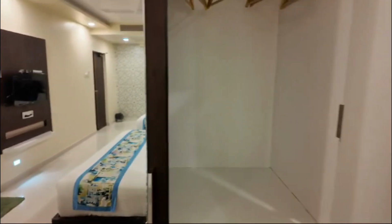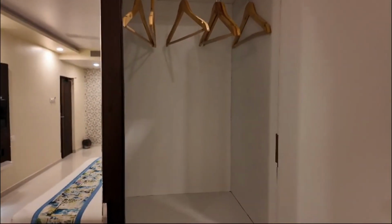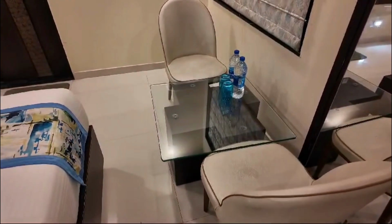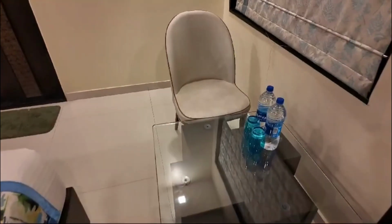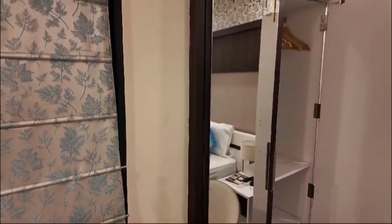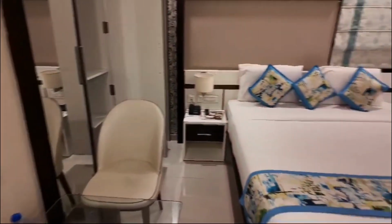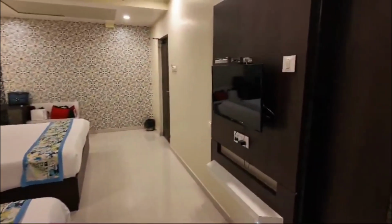And here is the wardrobe. Oh, 3-door wardrobe. I can't open this without hitting the chair. You see, the chair is here, and there is a mirror as well. So I'm just going to peep inside and see what is. It's a normal wardrobe. And here you see a seating arrangement with 2 chairs and a center table on which 2 bottles of water and 2 glasses are kept. And here on the wardrobe, one of the doors is made of a full length mirror. And if you see, the other side is a TV.